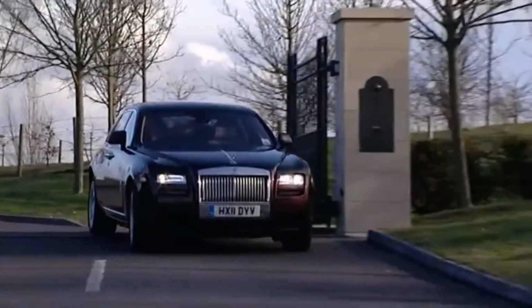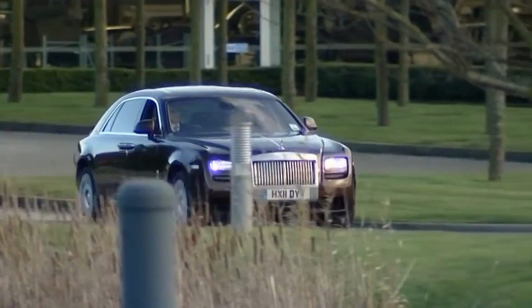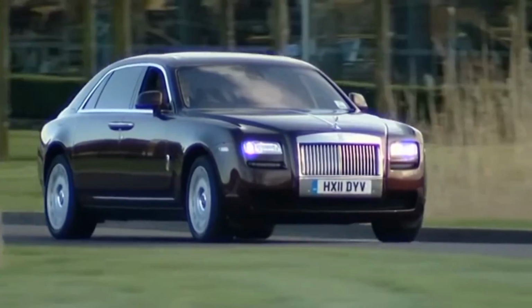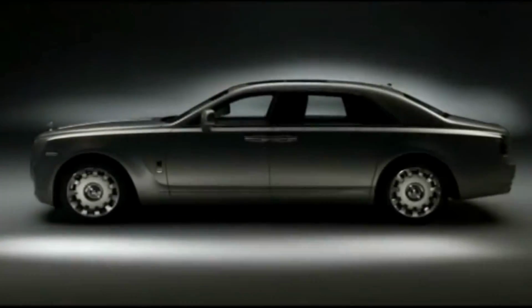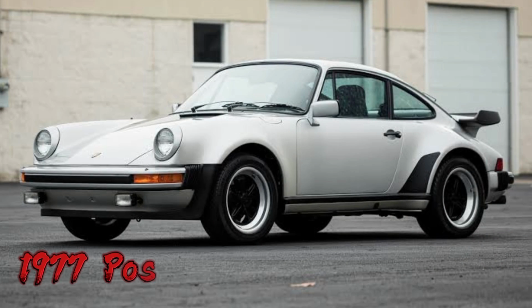The Rolls-Royce Ghost packs 563 horsepower with the help of a 6.6-liter turbocharged V12. It adds an 8-speed automatic transmission and can max out at 177 miles per hour. The Ghost brings a respectable acceleration to the table as well, doing 0 to 60 in 5 seconds flat.